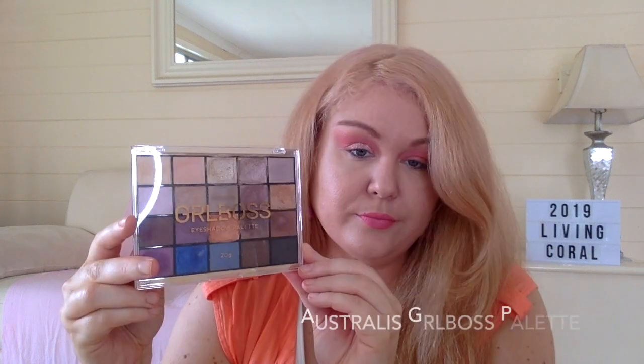Next, using the Australis GRL Boss Palette, I'm taking this shimmery peach shade in the center of the palette, and with my fingertip, I'm just applying this over the top of the cream eyeshadow, just tapping the colour over the top of the cream eyeshadow to form a really sparkly, shimmery eye. I love using this technique to intensify the metallic shade of any eyeshadow.